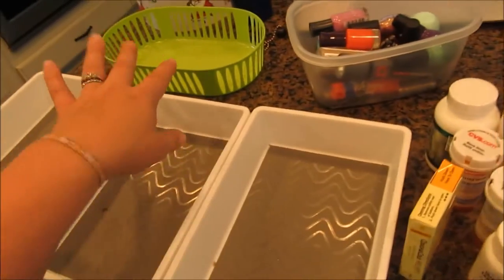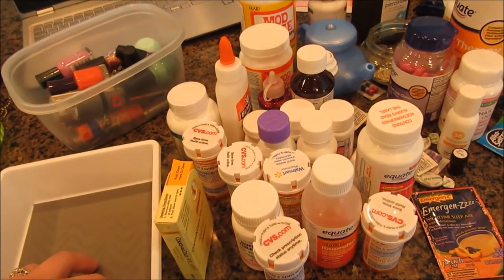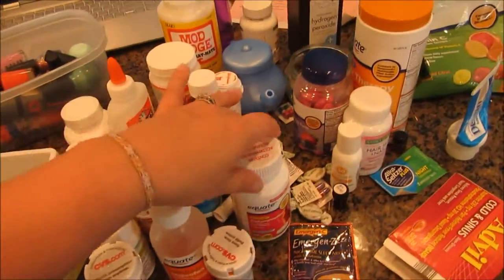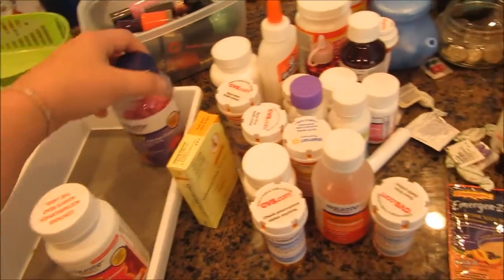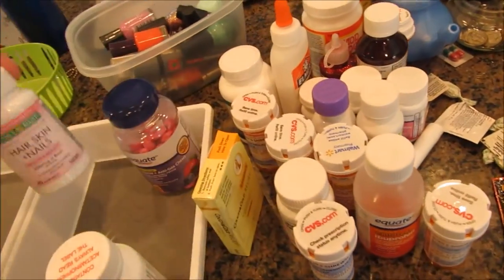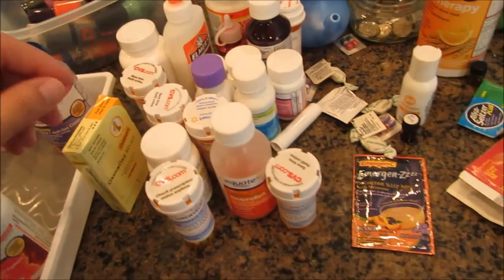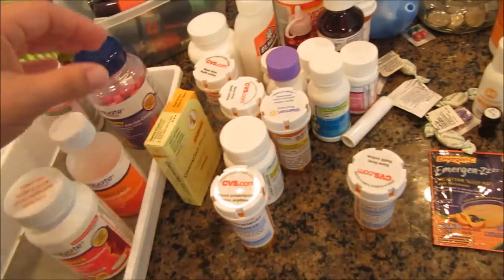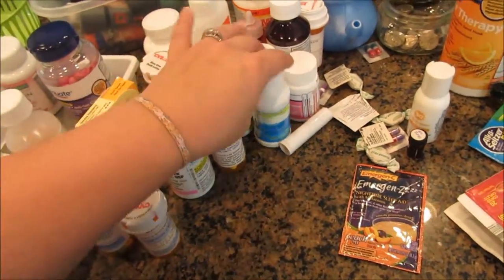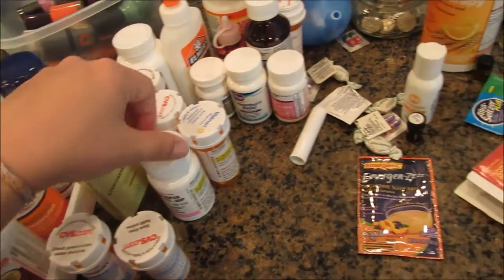I have 4 containers. I want to do one for everyday stuff, like Tylenol, gas medicine, vitamins. I still don't take these. Maybe these are expired. I buy stuff like that because I intentionally want to take it, and then I don't. It's Noah's.